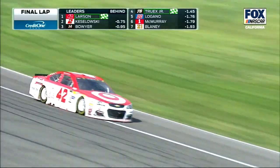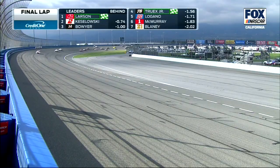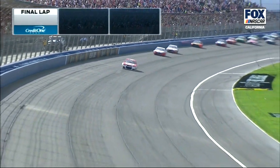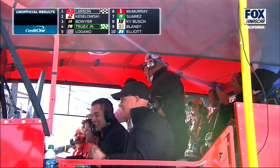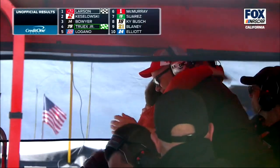Keselowski dives to the bottom. Not close enough. The California kid, Kyle Larson, brings it off turn number four. He, Chip Ganassi, and Chevrolet are going to victory lane in Fontana. Good job, buddy. You better belt that thing down. Brad Keselowski second. Clint Boyer third. Truex fourth. Logano fifth. That's a great job, boys.